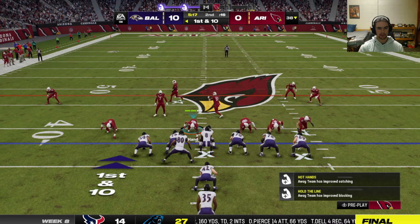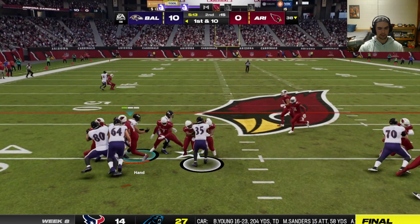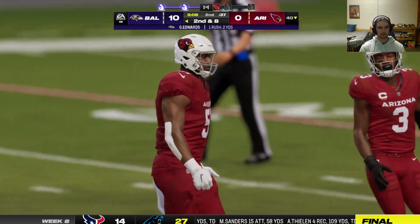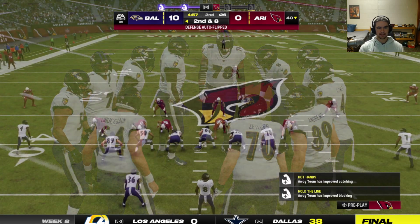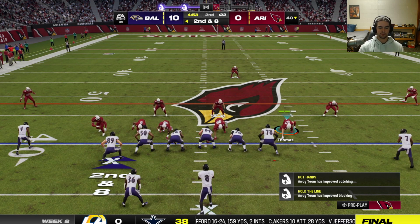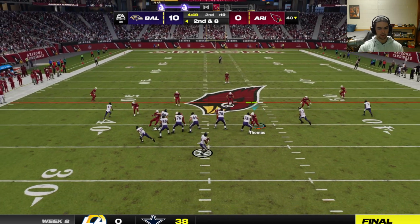Motion, it's Isaiah Likely. And up the middle, I think that's Edwards. Yep, Edwards with 2 yards on the play. 2nd and 8. Ravens are a run-heavy team, and I feel like we're better against the run than the pass, because our linebacker corps is pretty good.